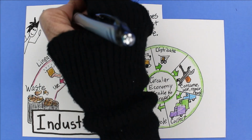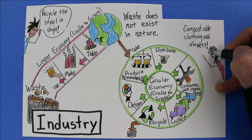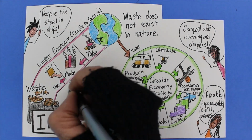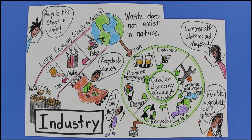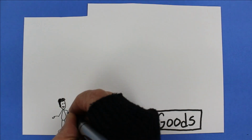Some businesses have already jumped on board. Japan is working to turn old ships into steel that can be used in construction projects. Compostable clothing and diapers are being manufactured. In IT, we're seeing some cell phones, tablets, and laptops that can be fixed or upgraded. Even old carpets can be recycled. It's a massive task for business and industry to change, but we can help by buying earth-friendly products and fewer wasteful goods. Goods can't be bad, can they?